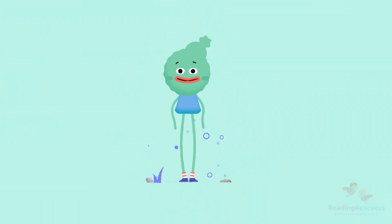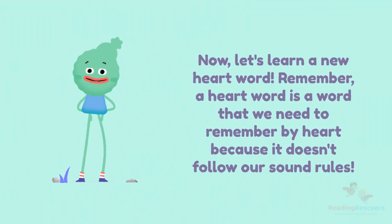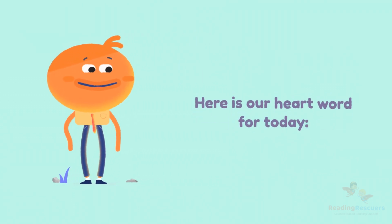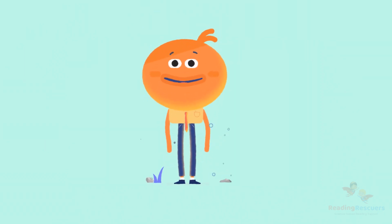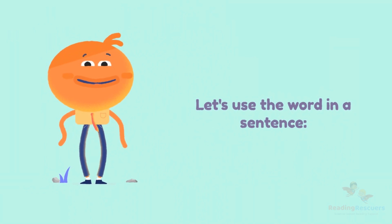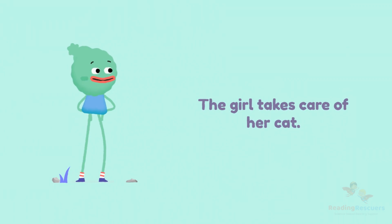Now, let's learn a new heart word. Remember, a heart word is a word that we need to remember by heart because it doesn't follow our sound rules. Here is our heart word for today. Of. Let's use the word in a sentence. The girl takes care of her cat.